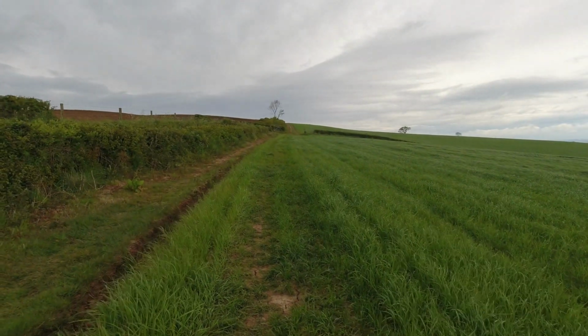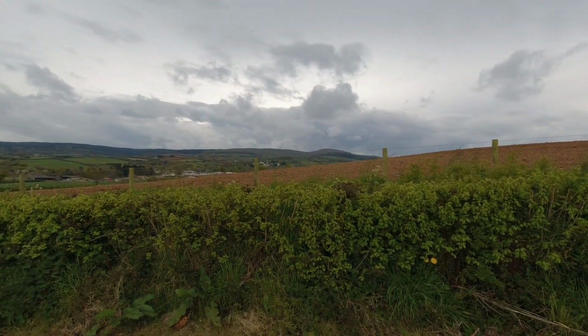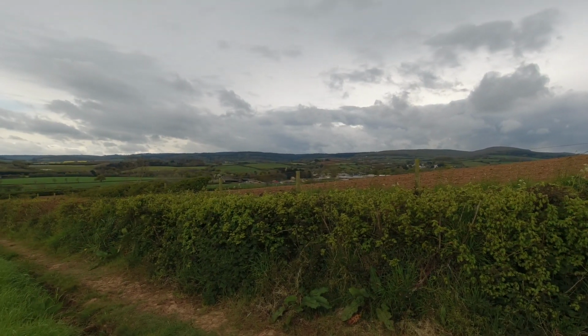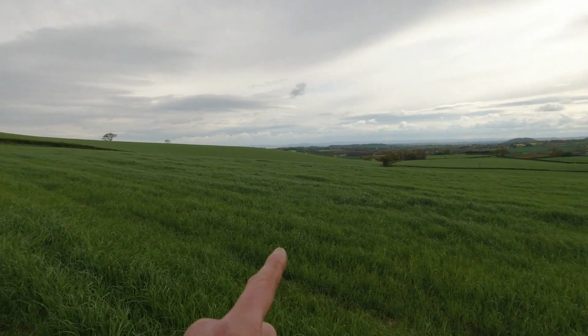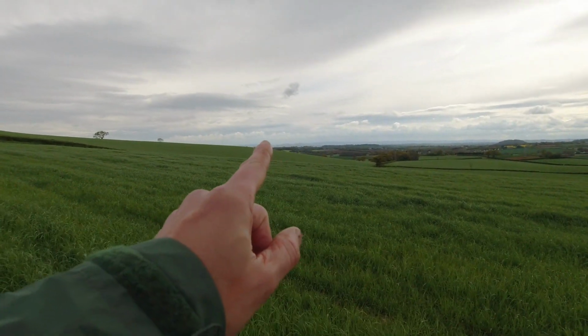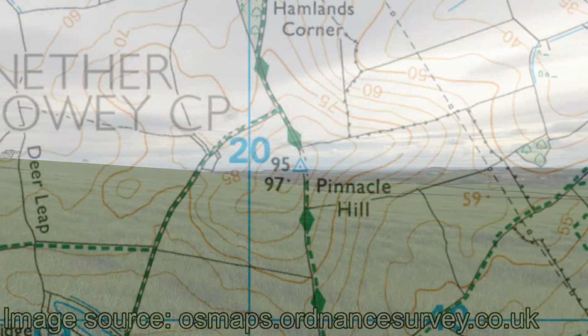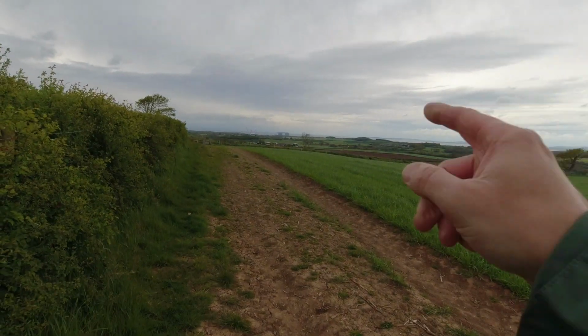It's not far to go till the top, and as you can see over this way, a really good view of the Quantock Hills and all that woodland on the horizon. You can just about make out the Mendip Hills. About there you've got Crook Peak, wavering down, and all the rest of the Mendip Ridge. Here's the highest point. You can just see Hinkley Point over there.